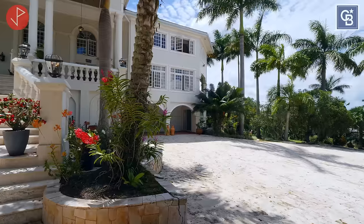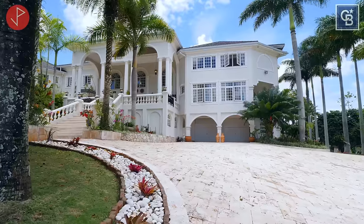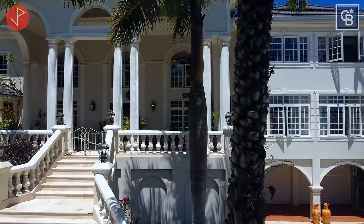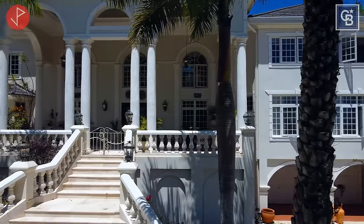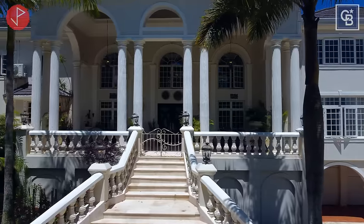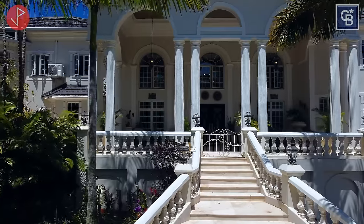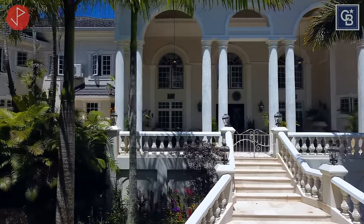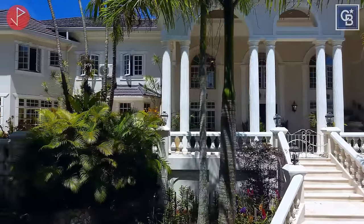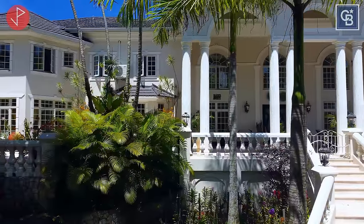On this level, we have the two-car garage. To the right of the garage is a gym, and to the left of the garage is a one-bedroom apartment. If we look up at the amazing columns that form the facade of this house, it just speaks opulence. The windows, every window, when they're opened, you feel that Mandeville breeze. And also of note, every window has a mesh covering for all those who are a bit timid of insects. And then to the left here, you can be taken to the entertainment area without having to go through the home.